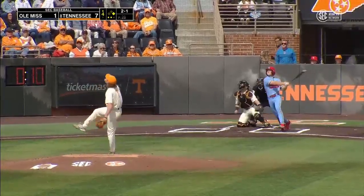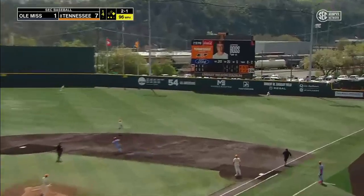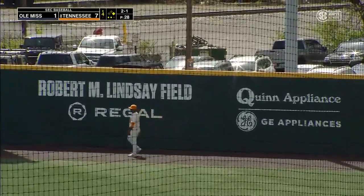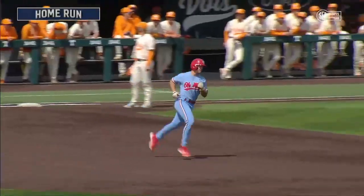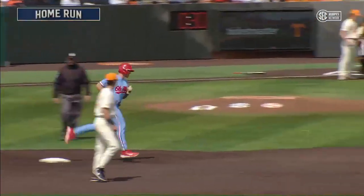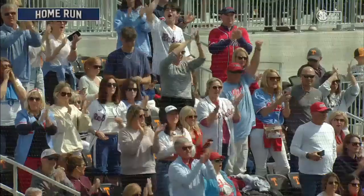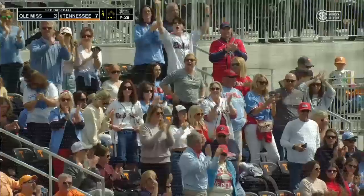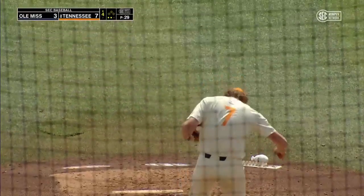2-1. That's hit out to deep right field. Tears drifts back. Track. Wall. Goodbye. A 2-run homer for Jackson Ross. He goes yard for the 6th time this year. And Ole Miss not done yet. They're back within 4 at 7-3.